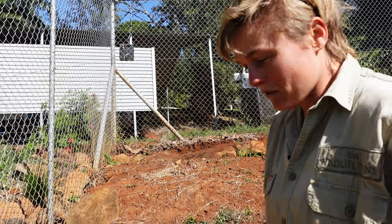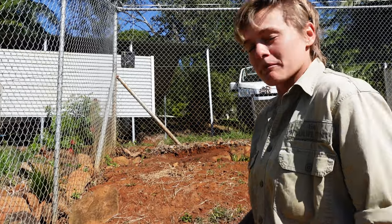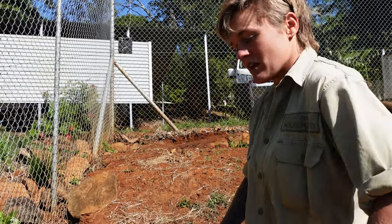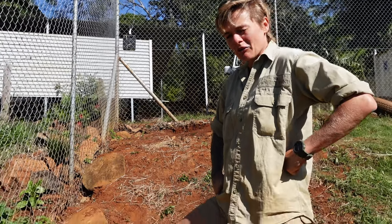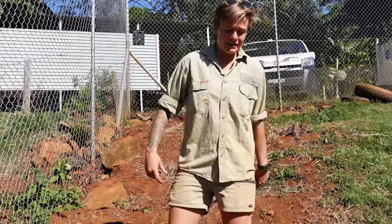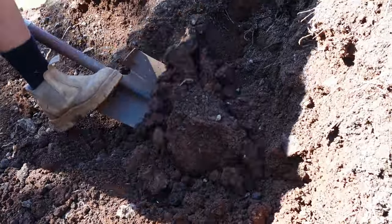Hopefully it's going to act as a bit of a diffuser from that water coming down, but also a bit of an enrichment area as well. So that's the plan. Tell us if you think we're doing something wrong, or if you have a better idea. But I'm going to stop yapping, jump back in the tools, and let's get into it.